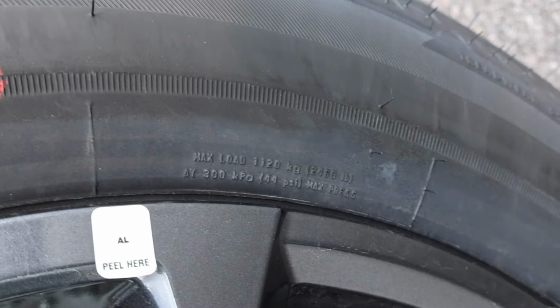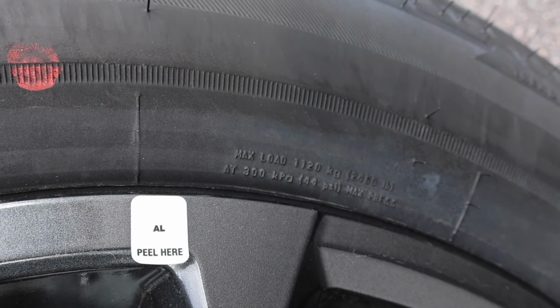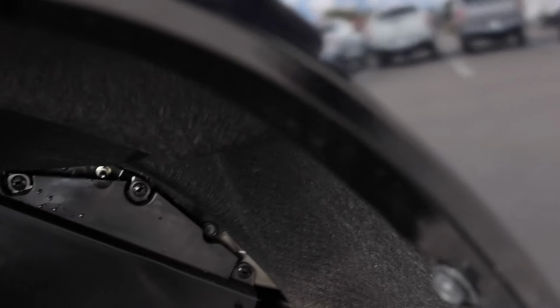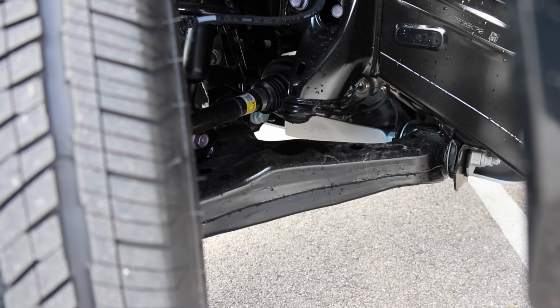And here is the capacity for the tires. It's right here. Hopefully you guys can see it. If not, I'll call it out to you. It's going to be 2,469 pounds per tire at 44 psi. 4-piston brakes, fabric material for the liner, and then here is the suspension on the opposite side there.